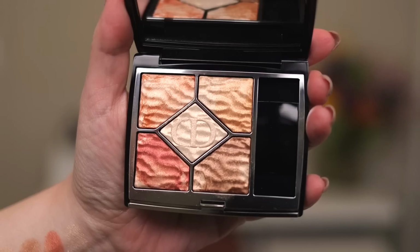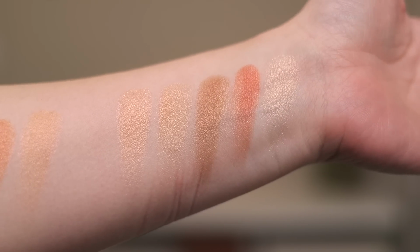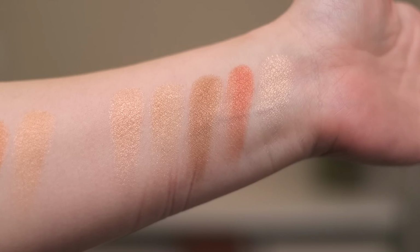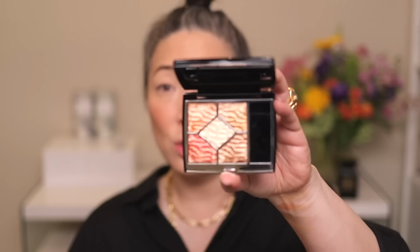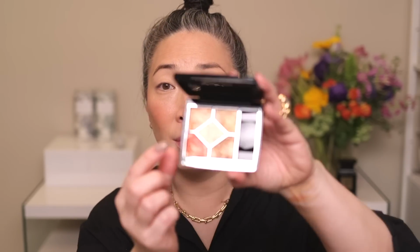This one is number 759, Dune. Ooh, this is beautiful. So here are some swatches of this one. I'm going to do the same thing. Start at the upper left-hand corner, go clockwise, and then hit that center shade. Wow, how pretty. From what I can tell, at least from the swatches, in this Dune quint some of the shades have a little bit more micro glitters in there, and the Mirage palette has some micro glitters in there too. The rest seem fairly smooth with a satin kind of sheen. But both of these quints are fairly similar in their color story. Just subtle differences, like this reddish shade down here in the Dune quint, that one stands out the most.